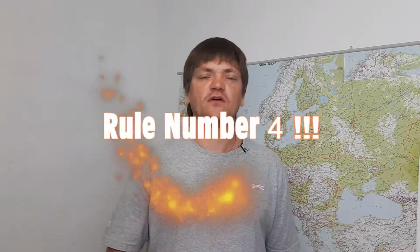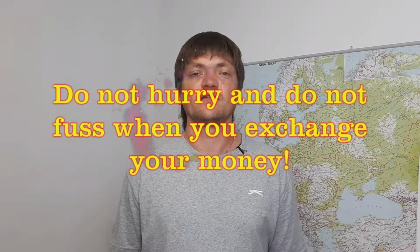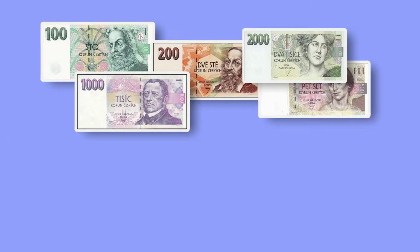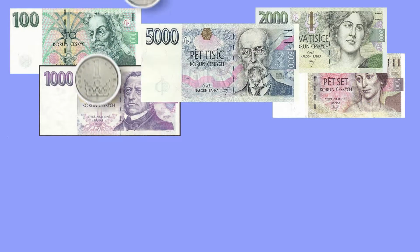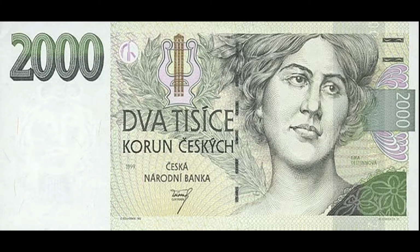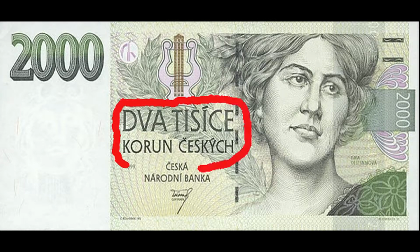Rule number 4. When you start changing your money, don't hurry and don't fuss. Be sure to count your money inside the exchange point. And of course, check all banknotes, that everything is correct and without fakes. In the Czech Republic, the denomination of banknotes varies from 100 to 5,000 crowns, and coins from 1 to 50 crowns. And be sure to check that on Czech banknotes the denomination is always written in the Czech language.